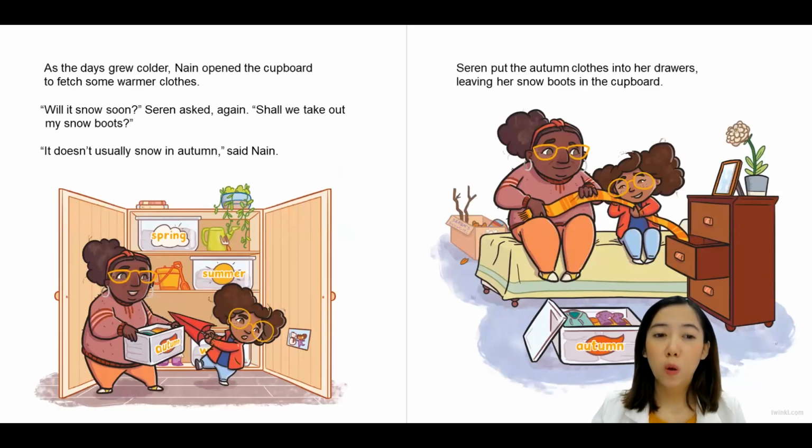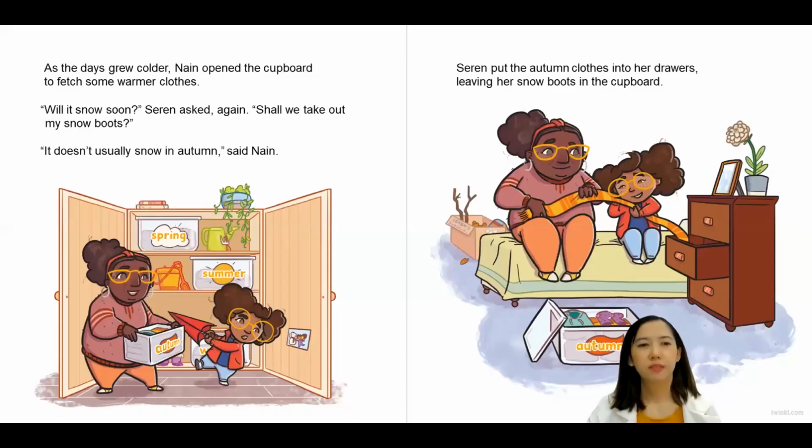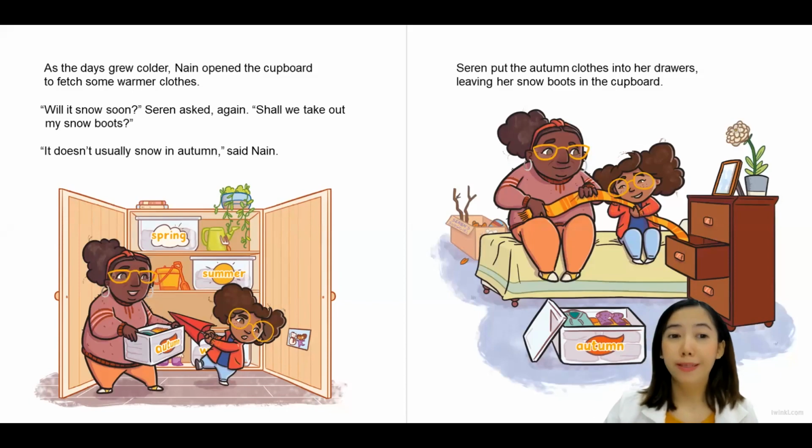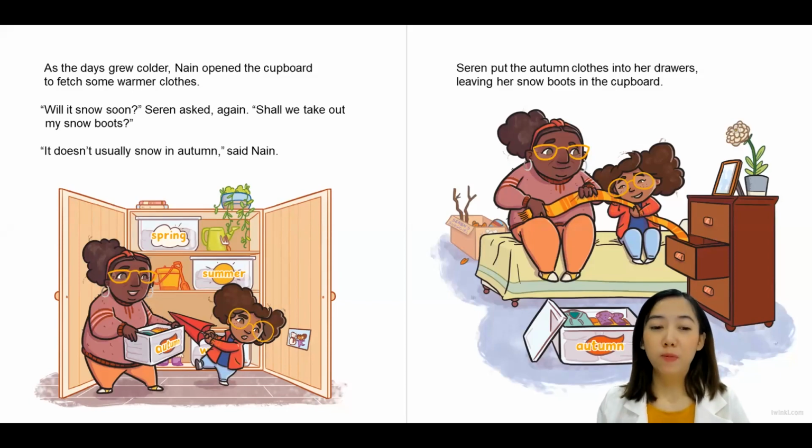As the days grew colder, they opened the cupboard again to pass some warmer clothes. Where will it snow soon? Shall we take out my snow boots? It doesn't usually snow in autumn. Sarah put the autumn clothes into her drawers, leaving her snow boots in the cupboard.